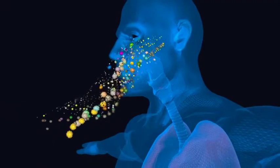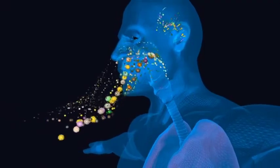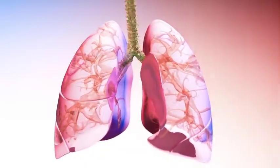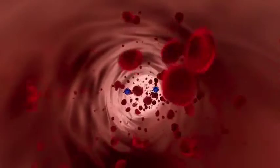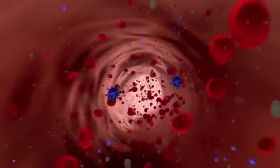These contaminants will be inhaled deep into the lungs and even the brain. From there, they are transported to every organ of the body. Doctors and scientists agree it's these smallest contaminants that are the greatest threat to our health.